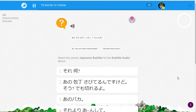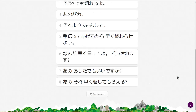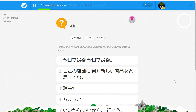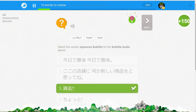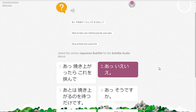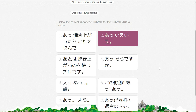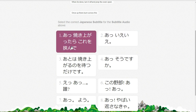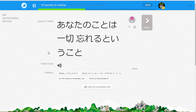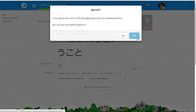それ早く返してもらえる。 それ早く返してもらえる。それ早く返してもらえる。それ早く返してもらえる。消去。あなたのことは一切忘れるという。消去。消去。消去。消去。焼き上がったらこれを挟んで余熱で15分から2。焼き上がったらこれを挟んで。挟んで。OK。焼き上がったらこれを挟んで。一切忘れるということ。伊沢さんがご不要となれば。Alright, I'm going to あなたのことを一切忘れるということ。伊沢さんがご不要となれば。Ignore it, yeah.